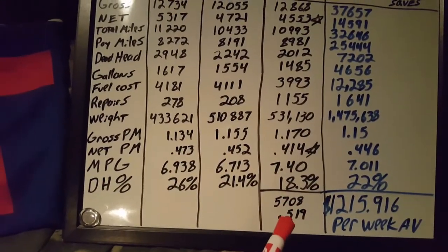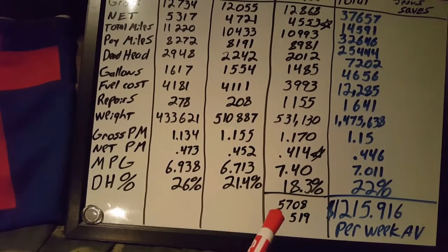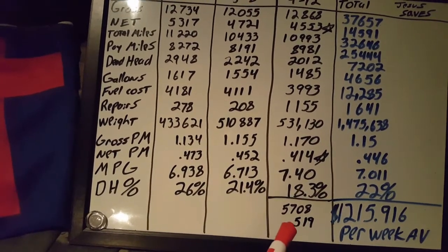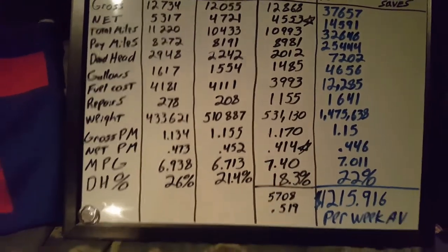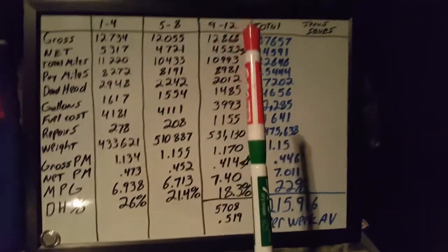Alright, right here is the reason why we put the stars. If I wouldn't have had the big repair, that 4,553 would have been moved up to 5,708. That's a big jump. And I would have been at 51.9 per mile instead of 41.4. So that's just to show y'all the big difference that you have to keep your maintenance fund current. You have to have that money set aside because it can really hurt you.